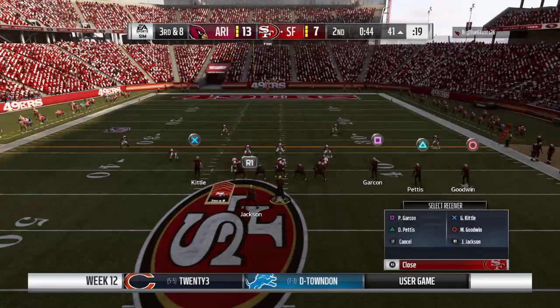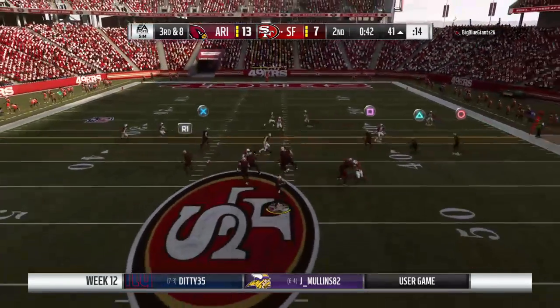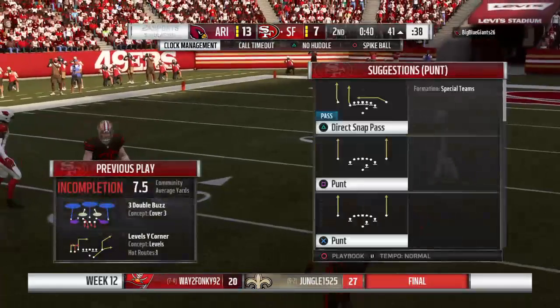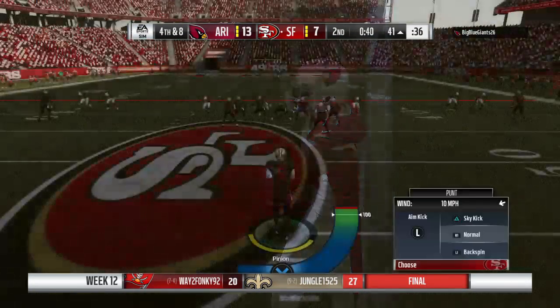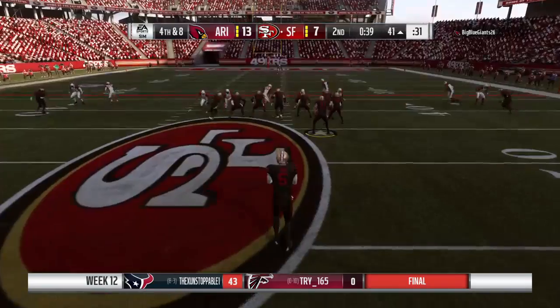180! 180! 12, 12. A shotgun snap for Garoppolo. And incomplete. The contact made the ball roam free and brings up 4th down. You hear the calls for a penalty, but I just don't think so. I think in this situation, the defender was making sure his guy couldn't get there.